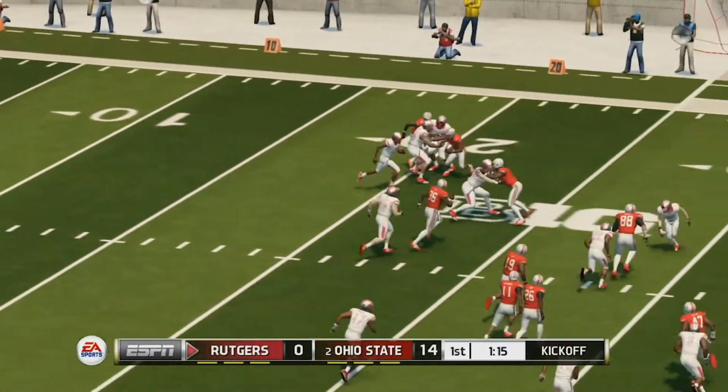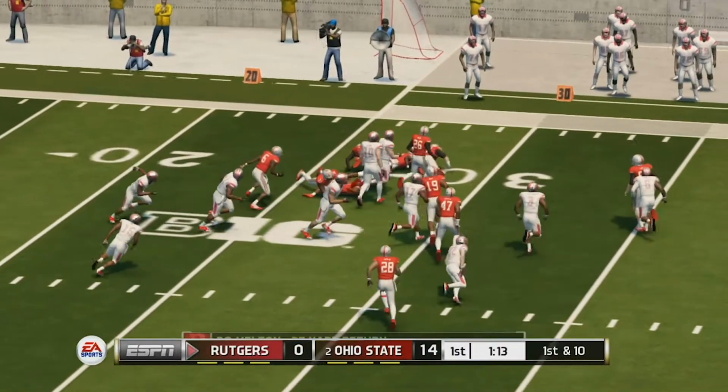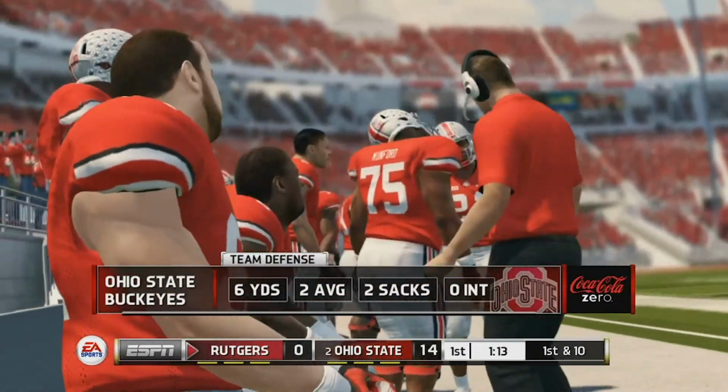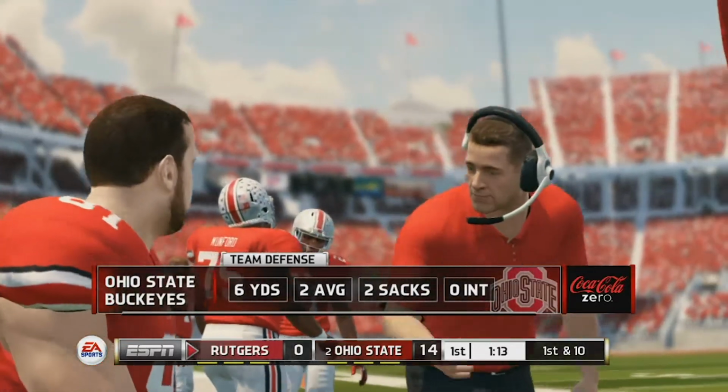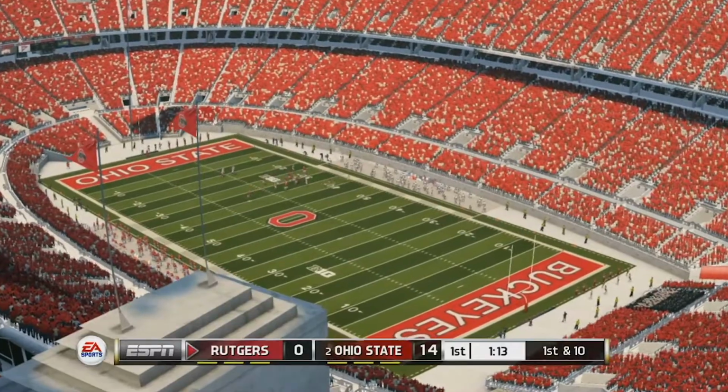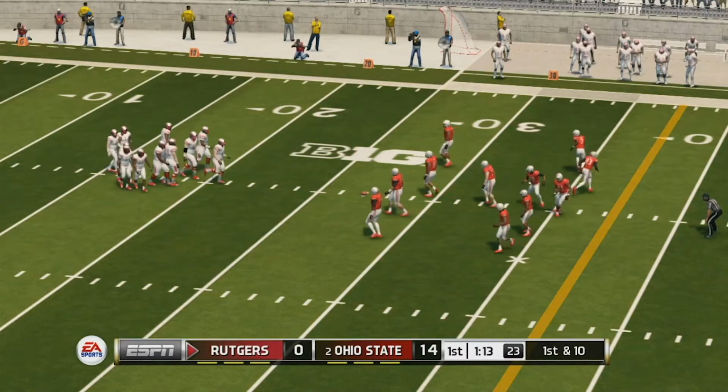So our score, 14-0. They'll bring him down at the 27-yard line. Ohio State's defense got the stop they wanted on that first drive. Now let's see if they can do it again. And just listen to this crowd, Brad. I mean, you can practically feel the energy coming down from the crowd and how it's impacting these players.